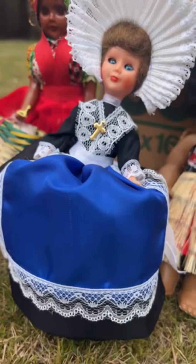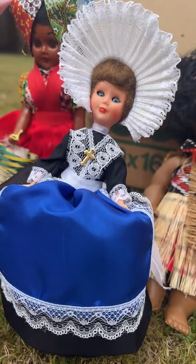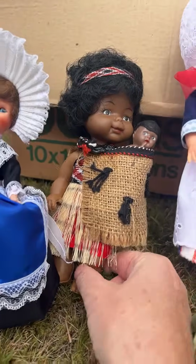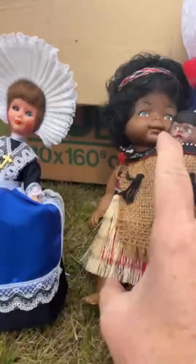And this one, the next one, actually happens to be my personal favourite because I love her face. She's so lovely. And she is a little Maori from New Zealand, and she's got her baby with her.